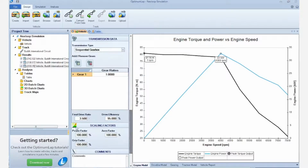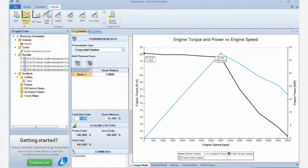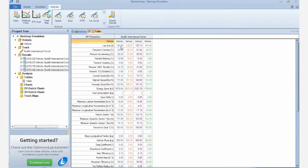So just to reaffirm, from 3.5 I'll take it to 5 and simulate it again. Simulate. Yeah, so we can see just by changing a very small number, and even in a mechanical sense, changing the gear ratio is not going to impact you as widely as changing the mass or the coefficient of friction is going to. Just by fine tuning and optimizing this ratio, you can achieve better performance for your vehicle. The difference is very visible. Just from 1.2 to 5 you are getting such varied lap times.